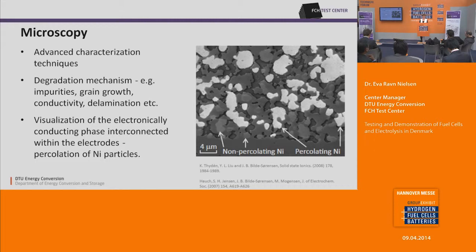And thereby it is very easy to do image analysis and see whether the microstructure has changed before and after a test. How good is the microstructure? Should it be optimized? And what are the potential improvements here?